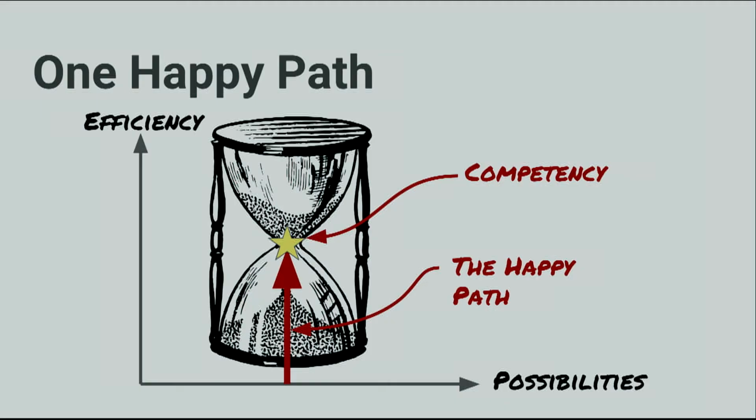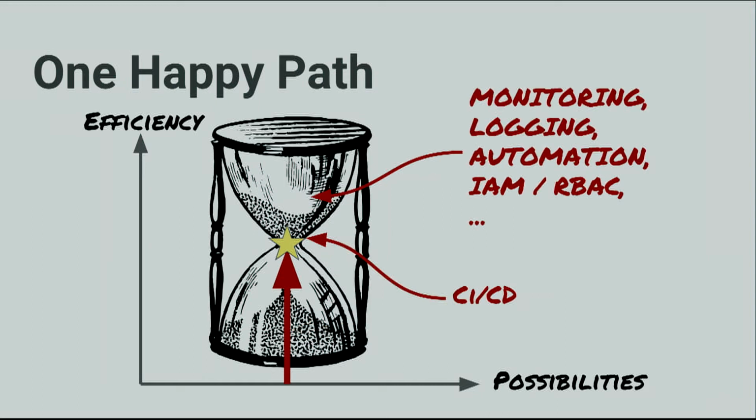So today I'm going to talk about one happy path to that. It's not the only way to say I'm production ready. It's just one known good. And so I'd like to use this hourglass here. On the bottom axis, we have everything you could try. And the top is efficiency and how good you're at it. So what I'm showing is continuous integration and delivery. And basically that, to me, is the linchpin to production-ready systems.